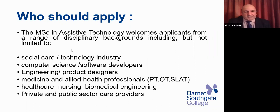And again, that could also be applied for individuals from the private and the public sector who are delivering care or engaging within care development, as well as for students from computer science or software developers, and also engineers who are engaged in product design or accessible product design for these individuals.